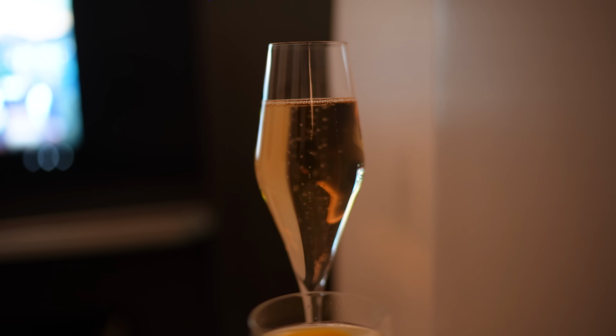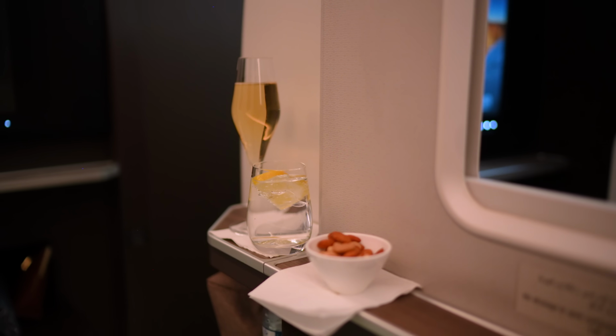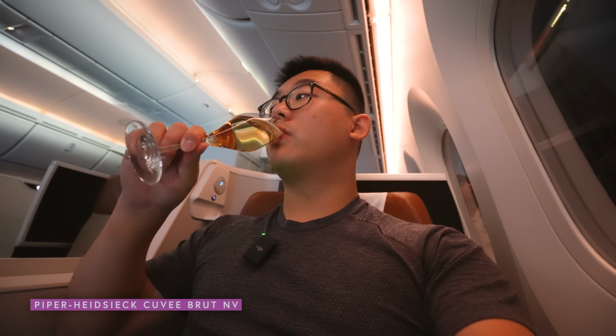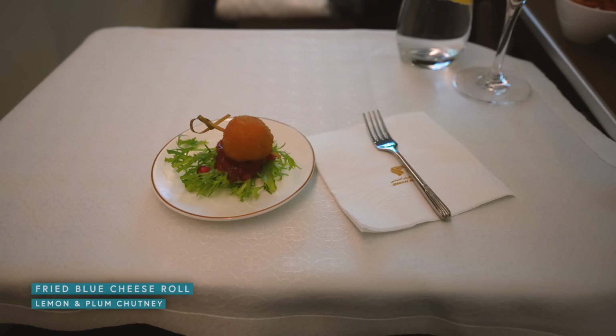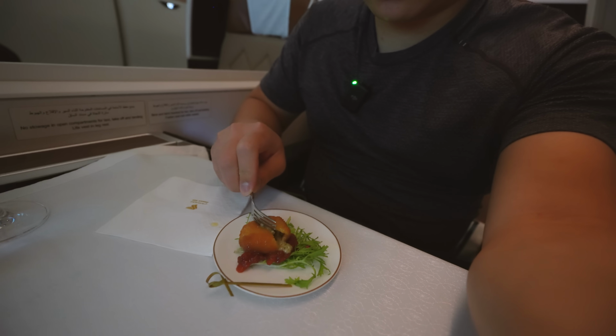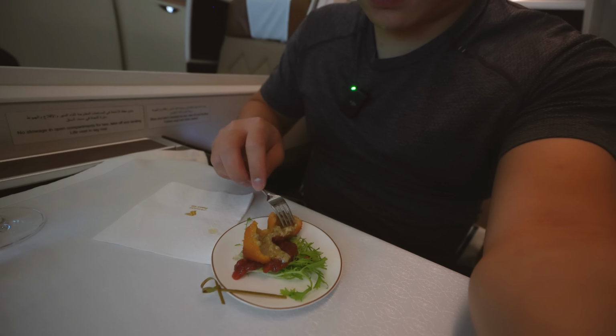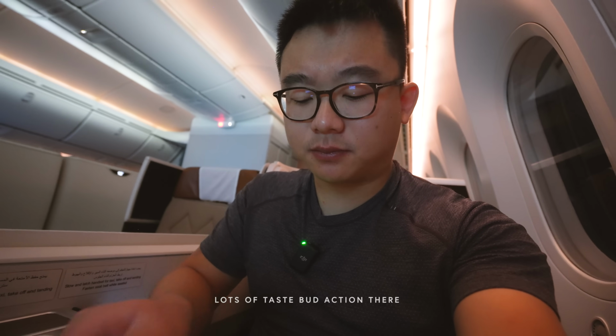Before I had too much time to study the menu properly, the bar service began, with a choice of drinks accompanied with warm nuts. The glassware too weren't your typical miniaturized airline affair, these were full-size champagne flutes. The actual food began with an amuse-bouche, something typically only offered in first class. This multi-ethnic cheese roll was definitely an interesting creation, a kaleidoscope of flavors with a touch of spice. Lots of taste bud action there.